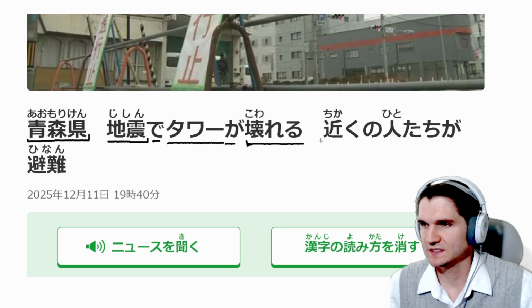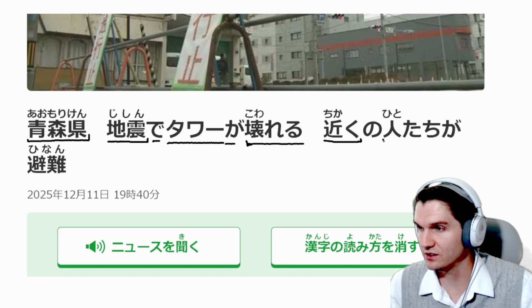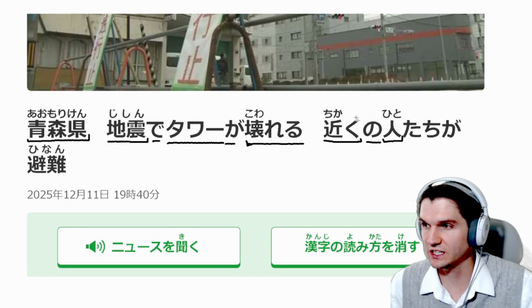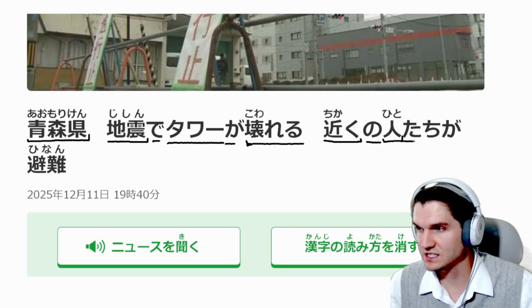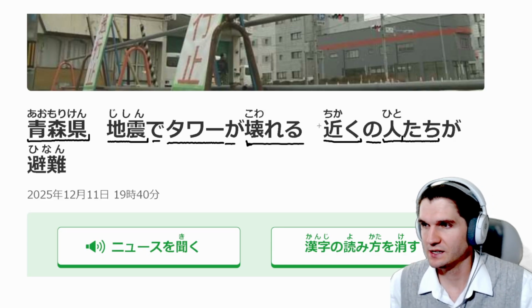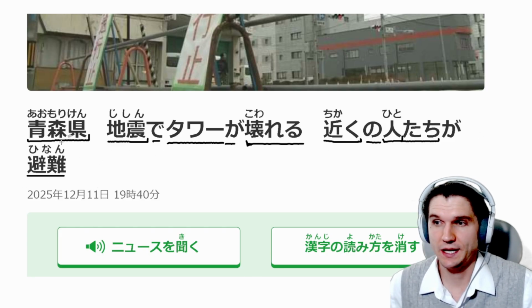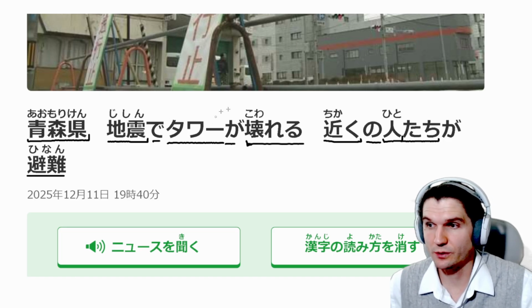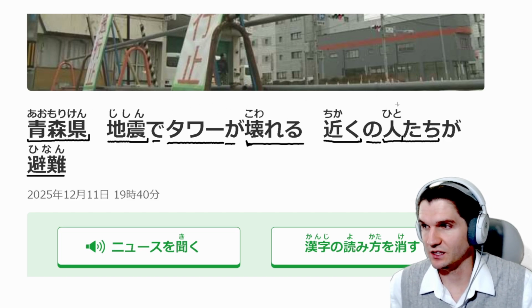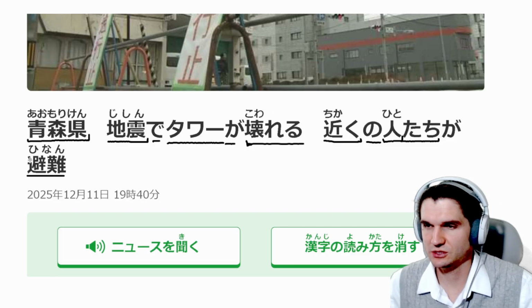壊れる. Then 近くの人たちが避難. So 近く is nearby. If we want to connect that to a noun, with 人 we use の. So 近くの人. And then 人たち makes plural. So 人 is person. 人たち is a specified plural. So people nearby. 近くの人たちが避難. So 避難 is to evacuate. So in Aomori Prefecture, a tower broke due to the earthquake. And the people nearby, people that lived nearby in context, が避難. So they evacuated.